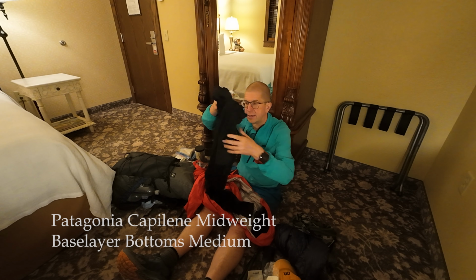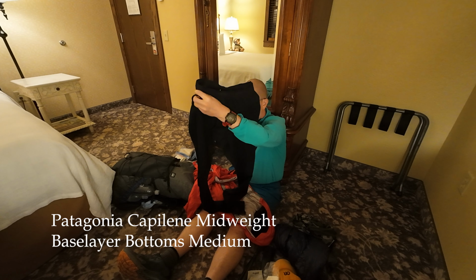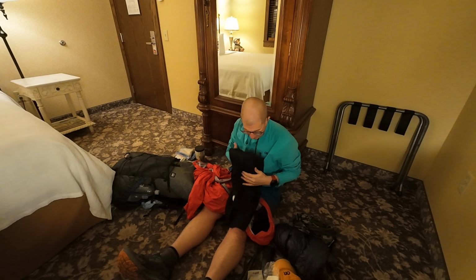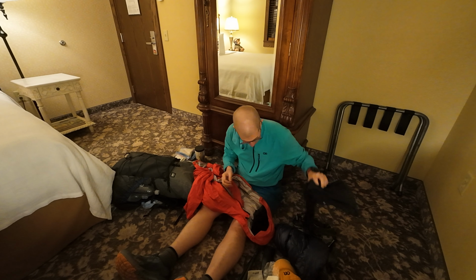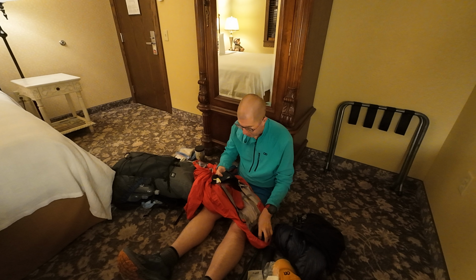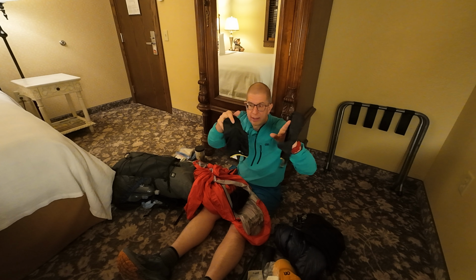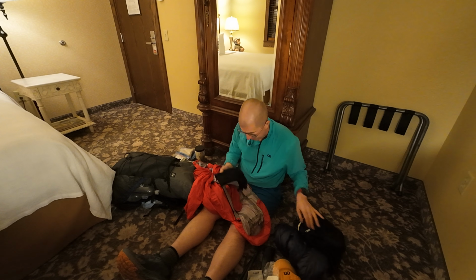Brought some tights, some long underwear as well. These are pretty well worn. They've got holes in them, but they're fairly lightweight, I think 6 ounces, and they still do a good job. For rain, I have these rain mitts that I can wear over my gloves, and they work really well. They're from OR, Outdoor Research.